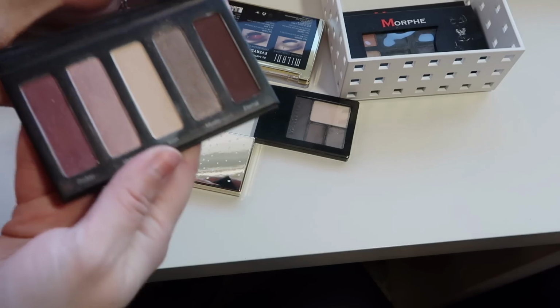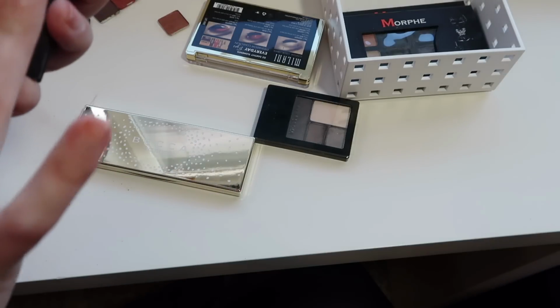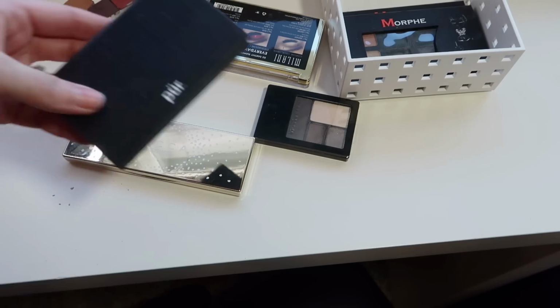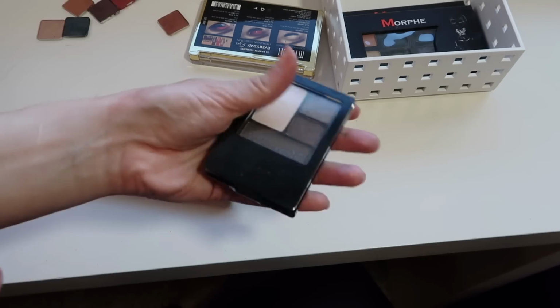This is a Pure Cosmetics palette. Let me just make sure that all of these shades are still performing well. And they are, so I'm definitely gonna hold on to this. I have this little Maybelline palette that I got from my cousin. These shades are actually surprisingly good for drugstore. I'm gonna go ahead and hold on to this.